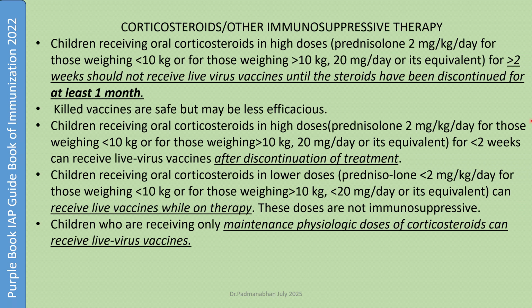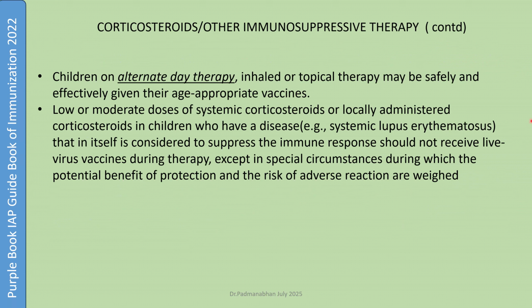But the problem of giving it during an illness is that if the child becomes more sick or develops fever, the parents will attribute it to you having given the vaccine during an illness. We will discuss it later. Now, there is a feeling about a patient who has Addison's disease or congenital adrenal hyperplasia and is on maintenance physiological steroids. Actually, the maintenance physiological doses are much, much lower than the therapeutic doses. Therefore, he can receive all live viral vaccines.